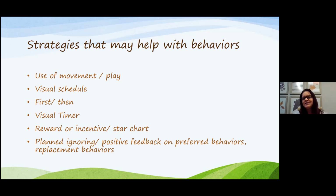Some other strategies that may help with behavior is just providing positive feedback on preferred behaviors. You can say, little Charlie, I like how you're sitting in your seat at lunch. You can also use planned ignoring. So when little Charlie's saying inappropriate things, or he's maybe throwing on the floor, you can just choose to ignore that behavior. Or again, you can use replacement behaviors. And so when he throws something on the floor, you say, oh, I see you're all finished, you're all done, let's clean up.